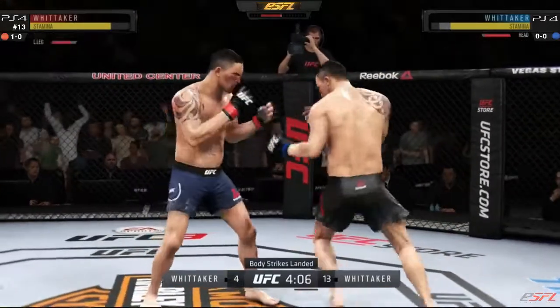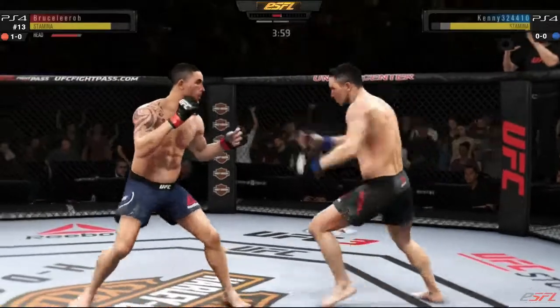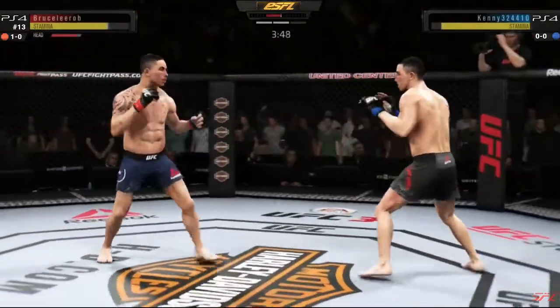Beautiful job there, Rob, coming back up the top there, whipping that right hand over the top. And we're seeing some stance changes from Kenny, back in the orthodox now. And there we go. Rob stayed there after the leg kick. He's looking for that pull counter. Got to start checking them, but they're going to add up. And I'm going to start throwing some leg kicks here to mix it up.